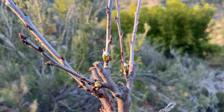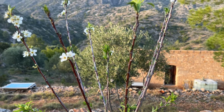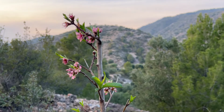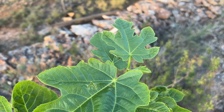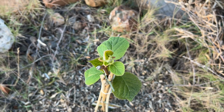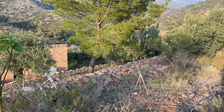The peach, nectarine, almond, plum and cherry have all had sweet little flowers that have come and gone. And the fig, pomegranate, kiwis and grapes seem to grow more and more pretty shaped leaves by the day. And we just can't wait to harvest fruit from them in the years to come.